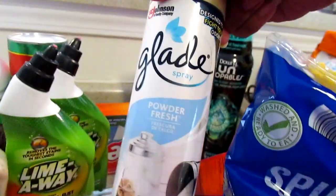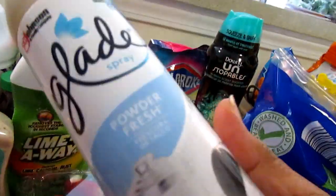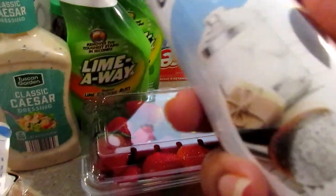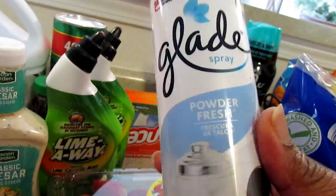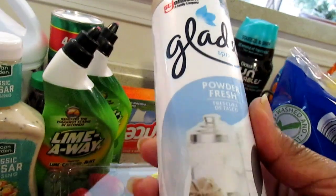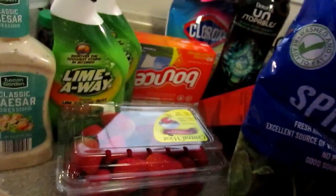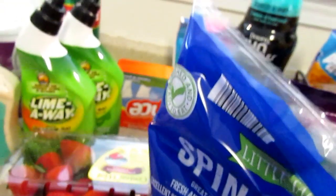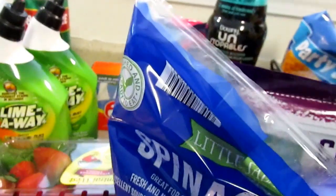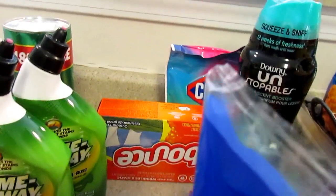And then I got the Glade Spray Powder Fresh. I got this the other day, and it smells so good. You can smell it. So I believe that, designed to fight tough odors, I believe that Glade has improved their stuff really well, because I noticed the last couple of ones that I picked up, it really masks or takes the scent away or fights the scent. And this Powder Fresh smells really good. My other favorite is the Amber and Oud.